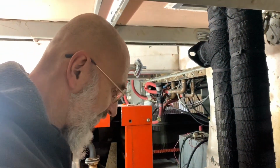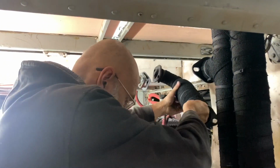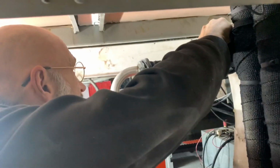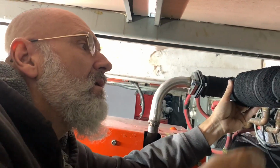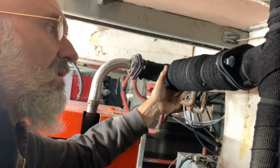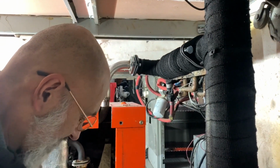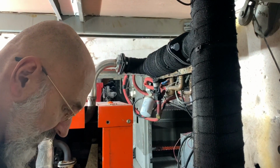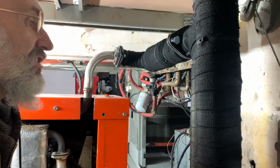Since we want this to come apart at a future date, we're using grade 5 bolts. Donc, ce coup-là, c'est la bonne. Donc, on utilise des bolts gradés. On met les gaskets, ce coup-là. Vous voyez, tout est protégé pour la chaleur.